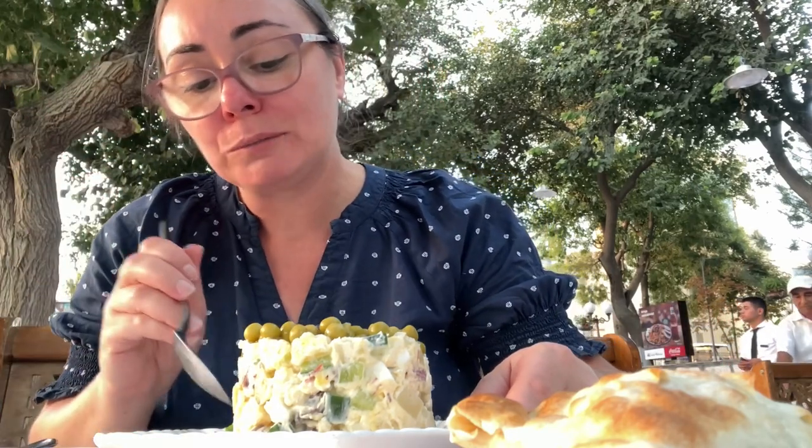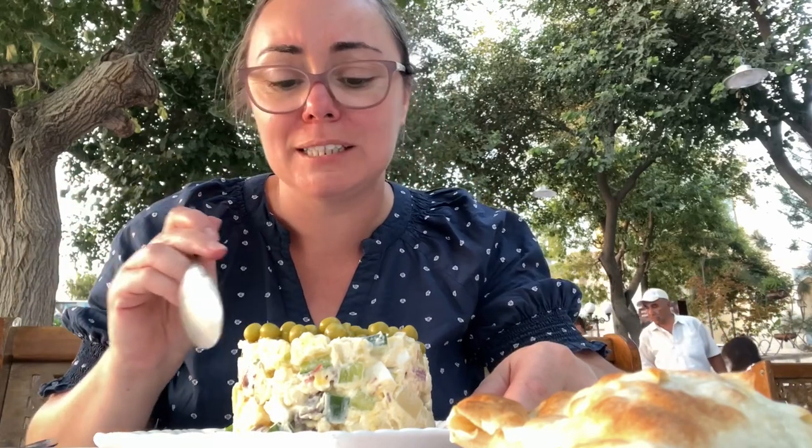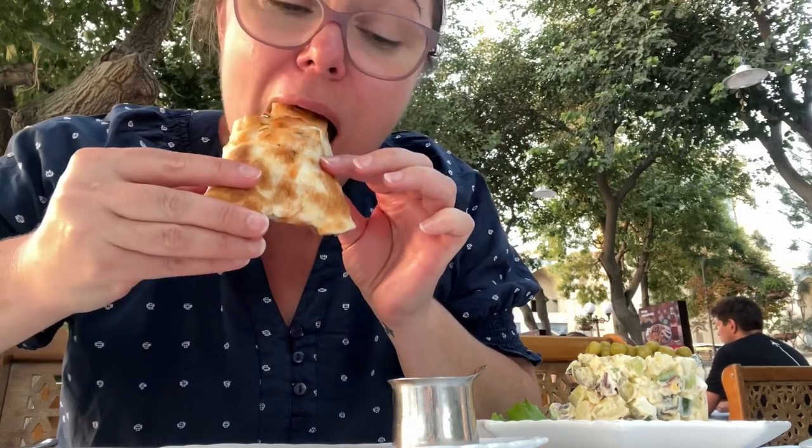Oh. It's got pickle, an egg, onion, cucumber, mayonnaise. Oh, really good. And I also ordered a samsa, which is a beef, it's got beef in it. Oh, that's a bit runny. It's like a samosa, I guess. Really good, the dill. The dill just really tops it off.